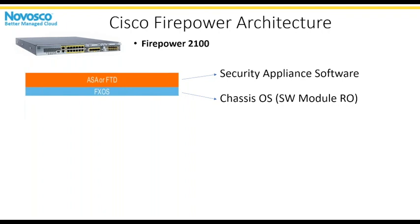This is why the 2100 series doesn't yet do multiple instances, because it doesn't have that FXOS to act as a hypervisor, as you see on the 4100 and 9300.